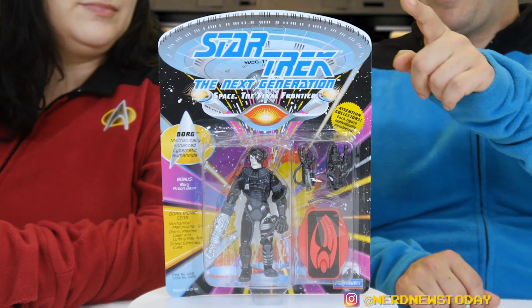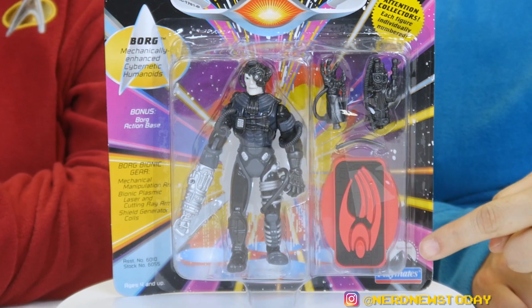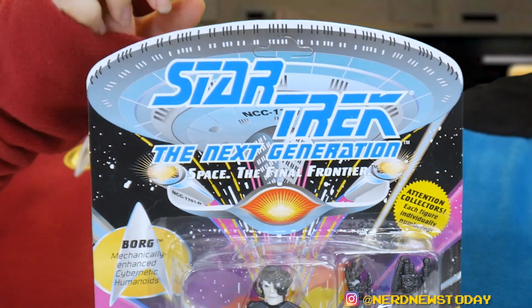So here's a quick look at the packaging, which is in that same type of design that we've seen for all the other figures from this Playmates series. And again, it has a window on the front as well to the Borg. And again, this is a very mint condition figure because it's totally unpunched, never been touched by human hands before.